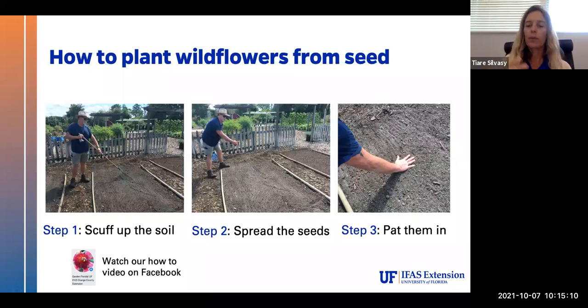or some people step on it with their feet if they don't like bending down, or use a big pot or a rake or the top of the hoe to pat it down. And that helps to make good contact with the seeds and the soil, so that they don't blow away or run away in the first rain. And we did a little video about this. Troy Bailey, he's one of our expert garden technicians here, and you can watch that video on our Facebook page.